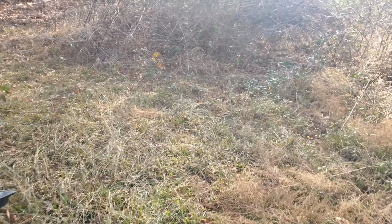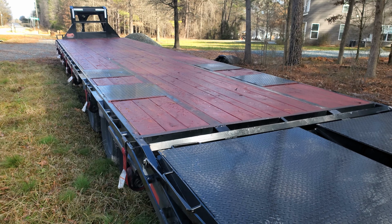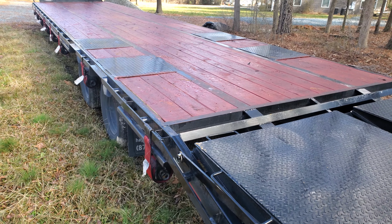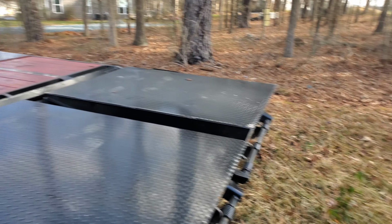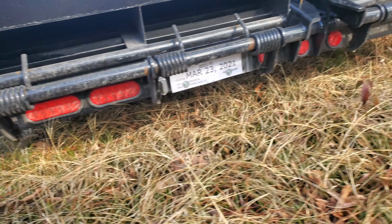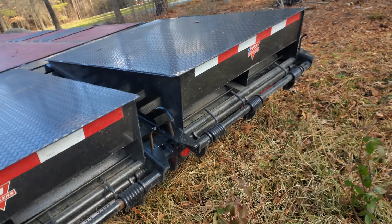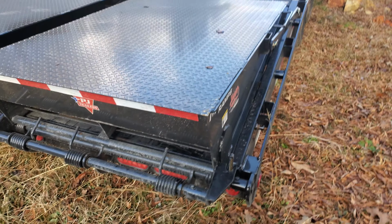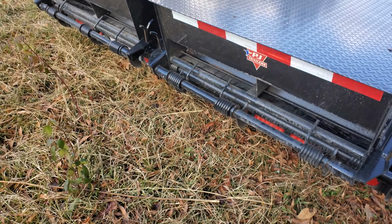So guys, that's a really quick walk around. Also has these diamond plates for the axles. Let's say I'm hauling something really heavy, I'll throw it on the axles on those plates. And just stuff like that. Lights down there. The only thing I gotta be really careful making turns with an angle so the tail doesn't drag, and I've already got that down since I've had a gooseneck.